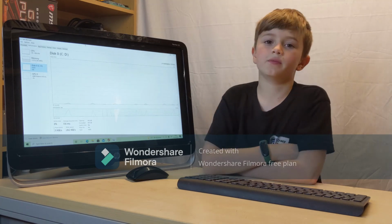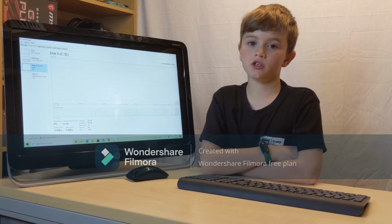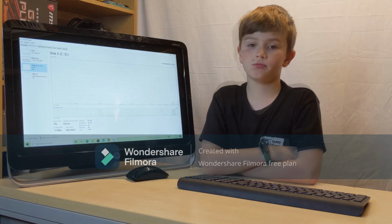A future improvement could be a memory upgrade, as this is only using one slot. That is a future video.